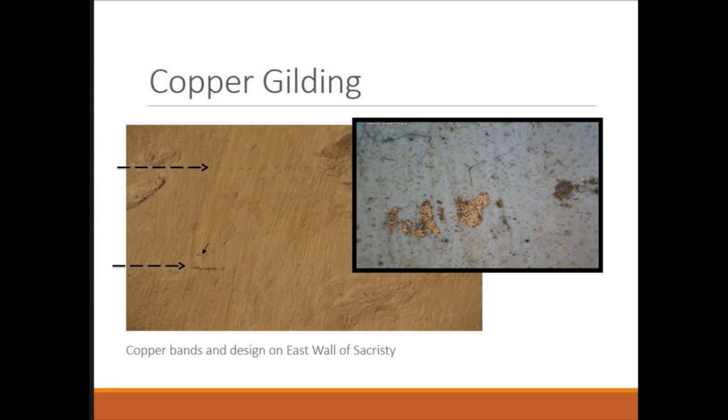Okay, this is also so exciting. The combined advanced technology discovered a copper leaf band, which went around the perimeter of the sacristy. To date, the Alamo is the only San Antonio mission with this type of decorative finish. We also found copper leaf in the doorway of the confessional at the Alamo.